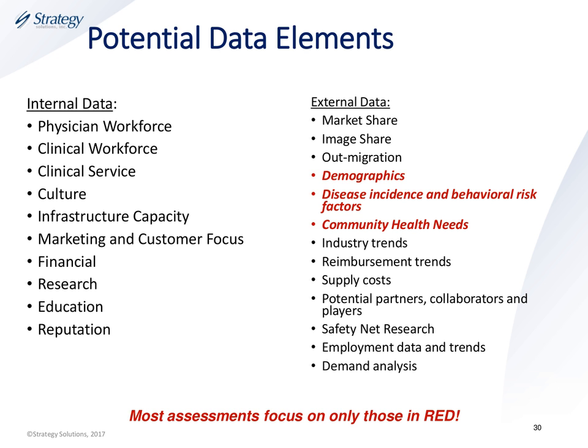Potential data elements. Most assessments are just going to report on demographics, disease incidence, and behavioral risk factors and needs of the community. But what about the physician workforce, doing a physician inventory? Is the reason why everyone is visiting the ER because you don't have enough physicians in your area, or the physicians that you have don't have office hours that are conducive to working people? Some things to think about.